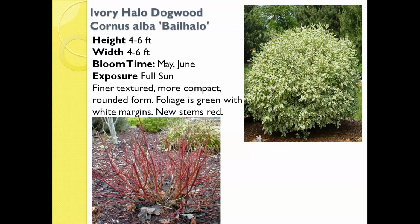Ivory Halo dogwood, there's a couple of different pictures here. On the bottom left, that's typically what this particular dogwood would look like in the winter. It has bright red stems, or they're also called canes. In the top right, that's what it would look like in the summer. It has a light green leaf with a white edge to it.